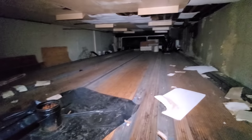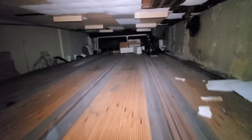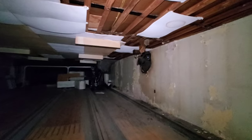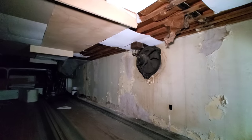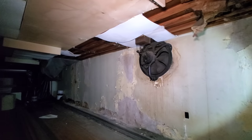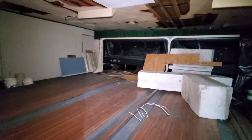I want to walk back here. I'm going to walk down one of these lanes. There's a lot of damage, a lot of water damage, so I don't know how far I want to go. Look at that. The old fan is still turning. Yeah. That's creepy. This was acknowledged in one video as well. Really? That is creepy that it's still turning. My gosh. Now, this has a pin setter. There are pin setters back here.